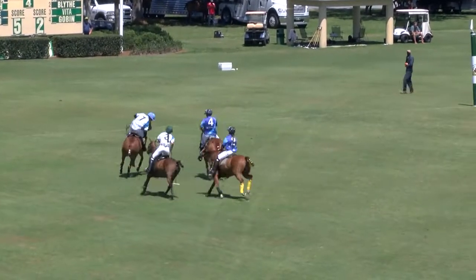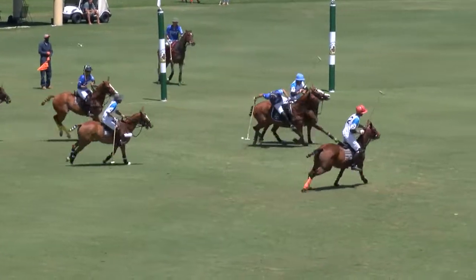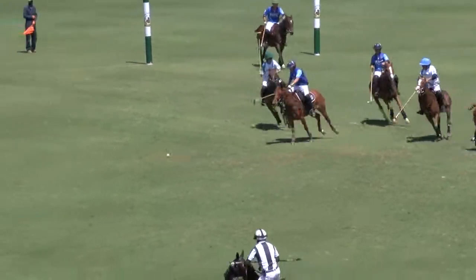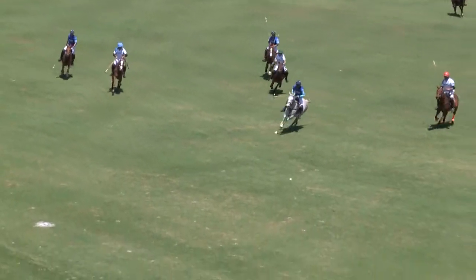Navaja with an opportunity, gets around Gobin, but Gobin's not giving up, steals it back away from him, and now here comes John Gobin making his way right over in front of the Vive Clinic's tent downstairs. Cheer him on as they fly by.